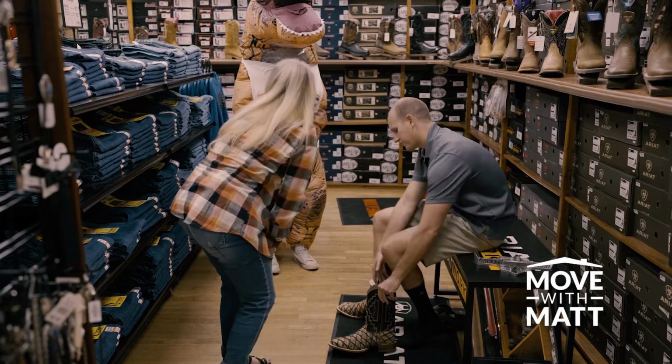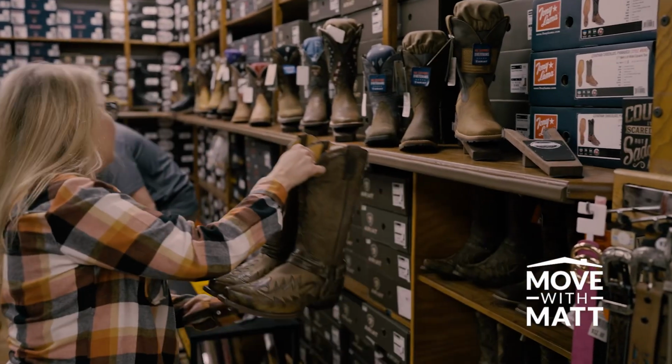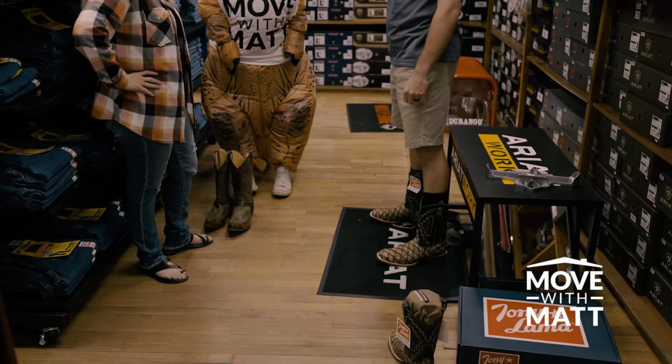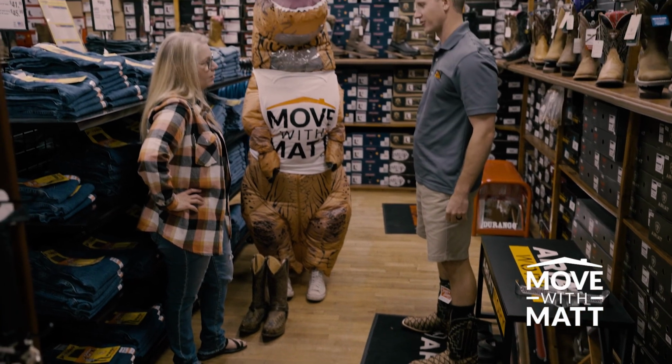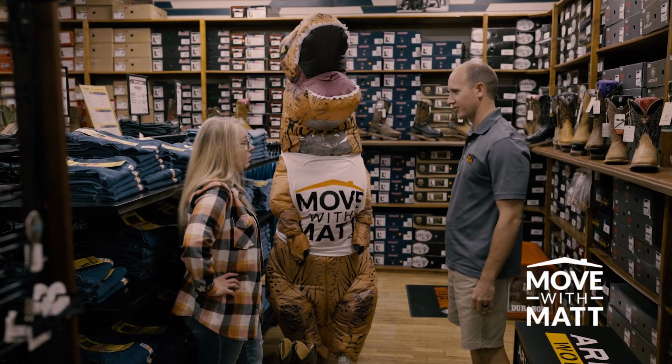Can my friend get some too? We can surely fit you. Let me pick out a pair for you. I believe Stetson would fit a dinosaur for you. You think these look good in shorts? Maybe cowboy boots aren't really your thing. You don't think so? Well, let's give you a shot on maybe some hiking boots. All right, let's check those out.